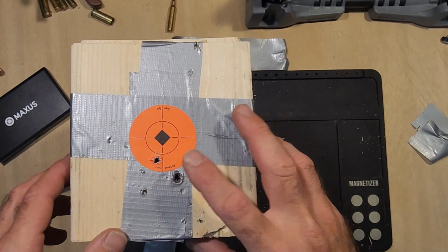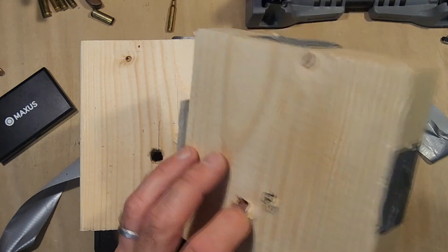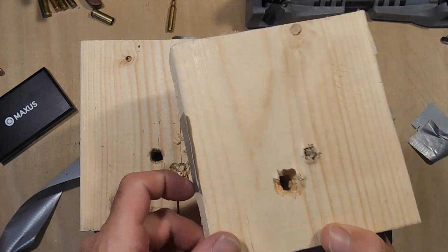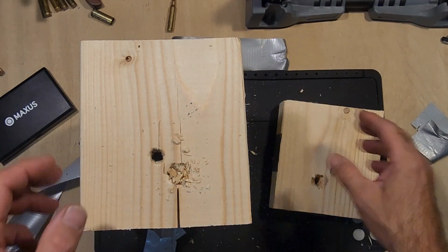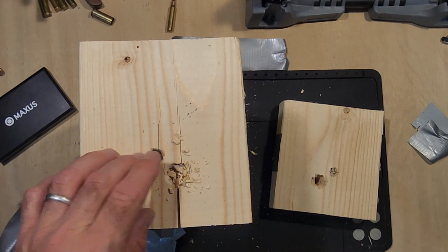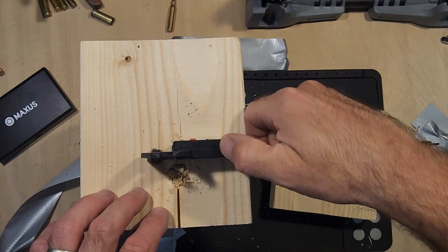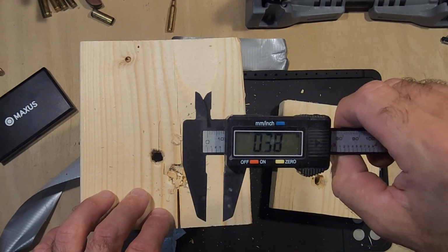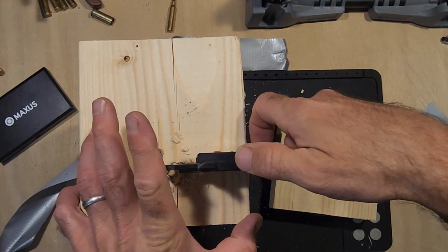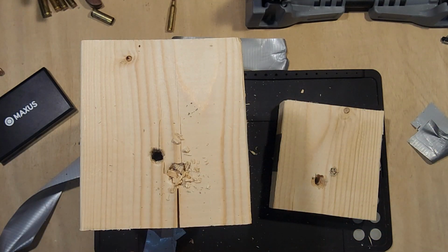All right, we're in the first board and out. Look at that. That's a 350 right there. That is a monster hole. All right, first board, and we got good expansion right there on the second. If you go from rim to rim, just out of curiosity, 7mm is 0.38. Well, let me squeeze that together. 0.69 on the 350 Legend.